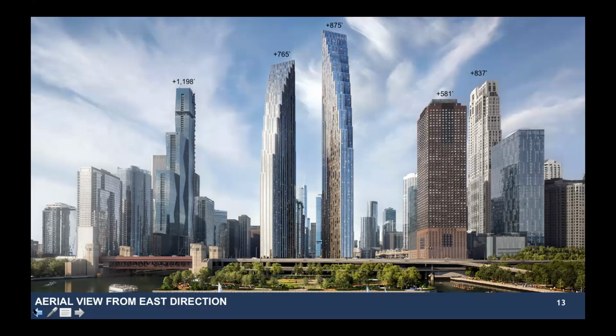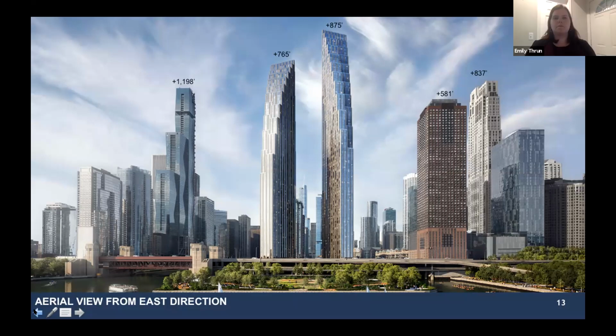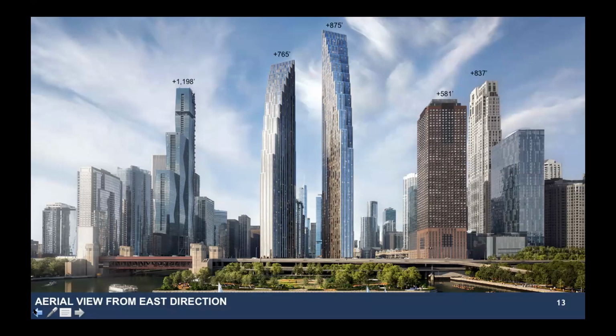This important piece of public open space will be connected by a landscaped riverfront walkway that extends to DuSable Park and the Navy Pier flyover. This project, with the inclusion of DuSable Park, will deliver over 4.5 acres of brand new public open green space. This project will also benefit the city of Chicago with a $3.9 million payment to the Affordable Housing Trust Fund and the creation of nearly 3,000 construction jobs.